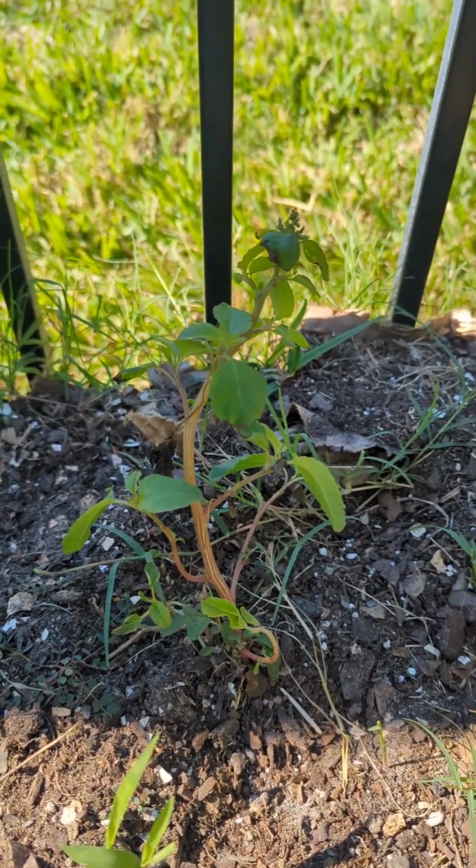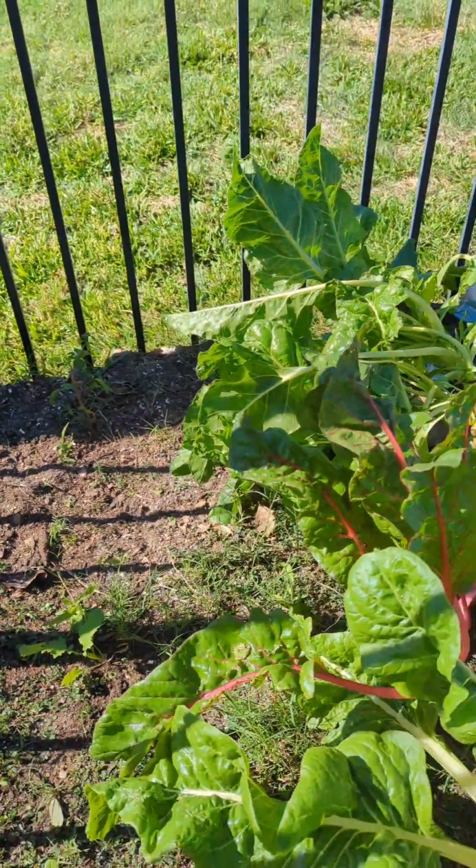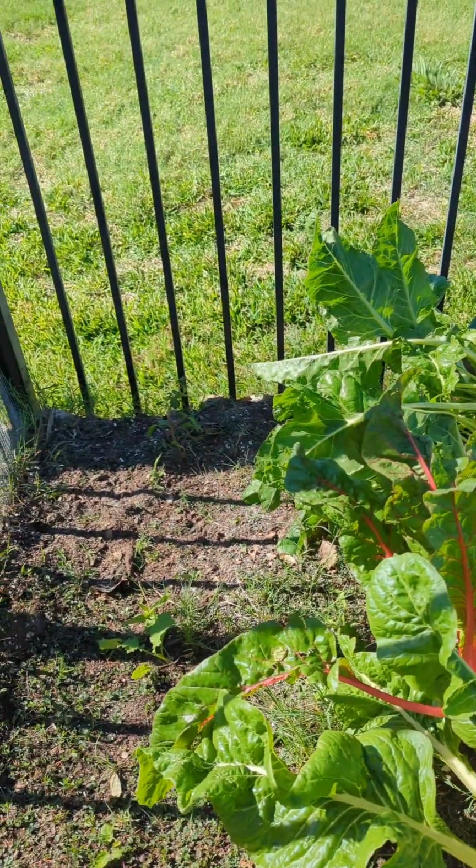Like, it's going to grow. It wants to grow. Plants want to grow. Back to my point about the weeds. Like I said before, I think it's really important to be careful about what we consider a weed. It could actually be something that is edible and very, very delicious.